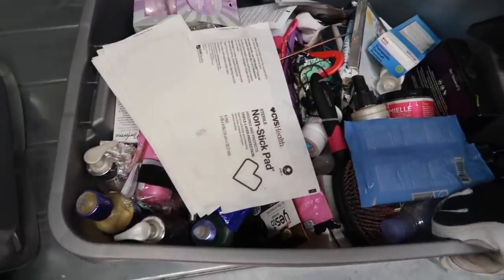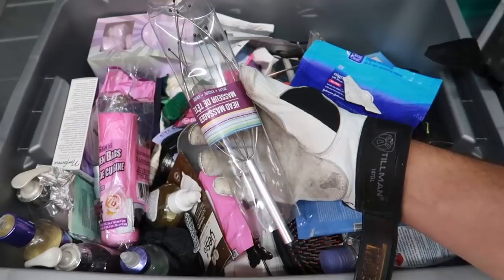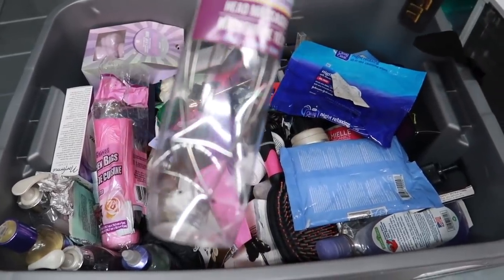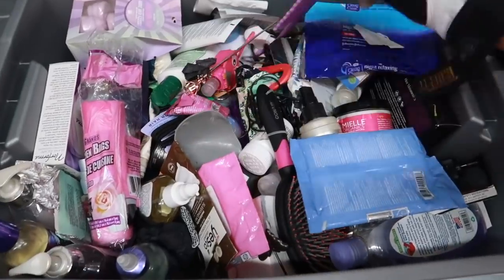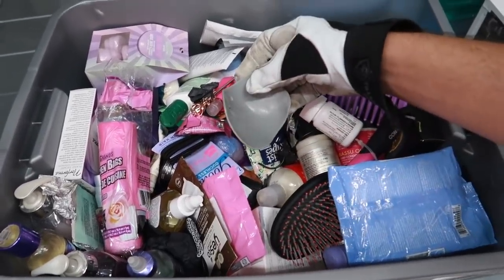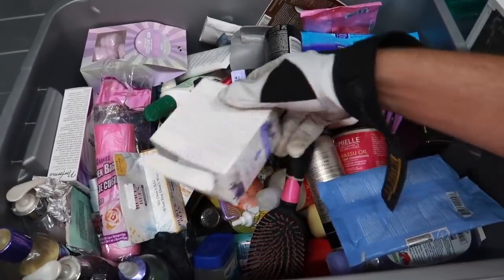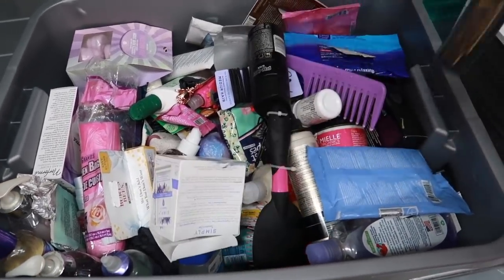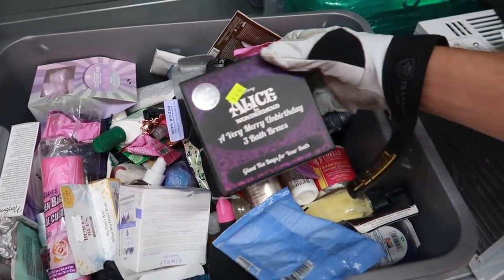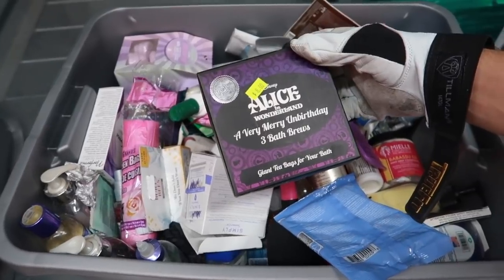All right, and then there were two. So we'll grab this one out. Oh, some more bathroom stuff. Some paperwork over here that might be first aid stuff. That's funny. It's one of those head massage things. Everything's just thrown in here. I don't know what that is. This is literally the entire bathroom. It's your bathroom stuff. You got soaps. You got Very Merry Unbirthday 3-Bath Brews. Giant tea bags for your bath.